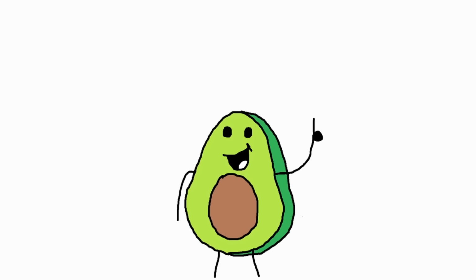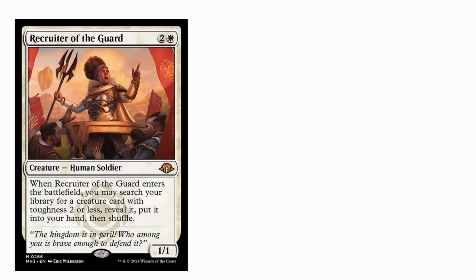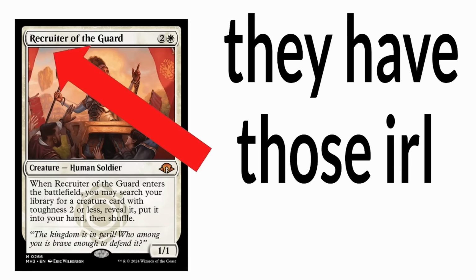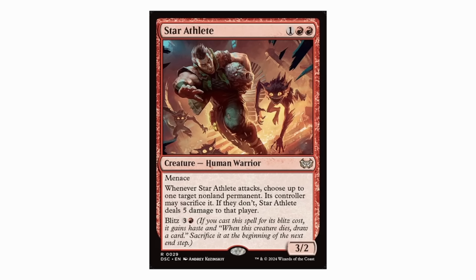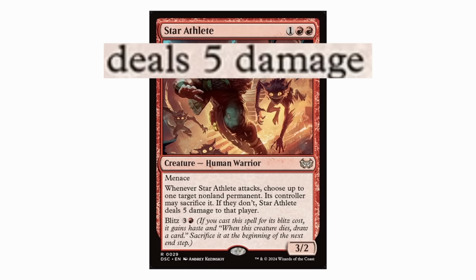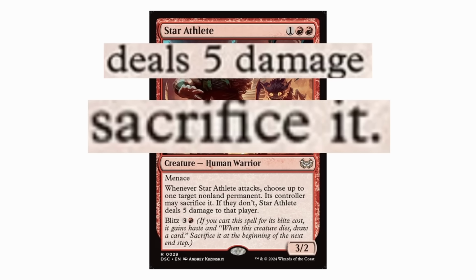Anyway, this deck is all about being an athlete. So how to be an athlete? We've got Recruiter of the Guard, 2 and a white. We go find someone with toughness 2 or less. Who cares? They have those IRL. They have recruiters. They sit in the stadium and they go, I want to recruit that guy for my team. Perfect thematic thing. But what's toughness 2 in this deck? Obviously, our star athlete, 1 red. He's a 3/2 human warrior with menace. We can blitz him out if we want to. When he attacks, he does 5 damage to a player unless they sacrifice a non-land permanent that we pick.